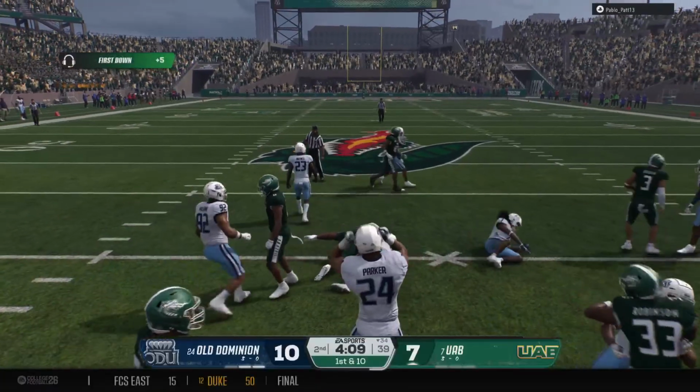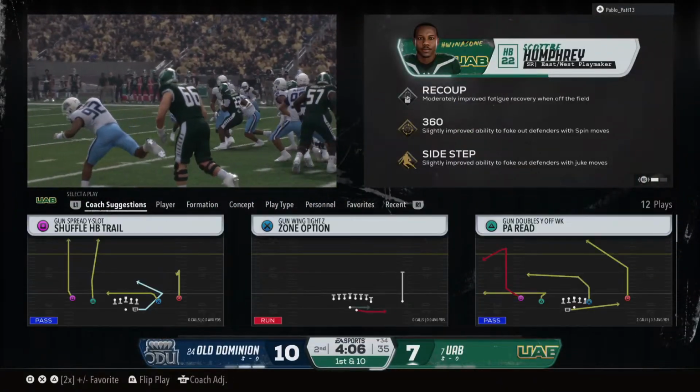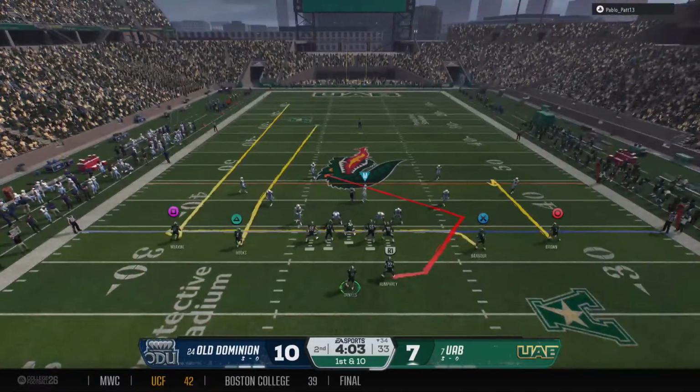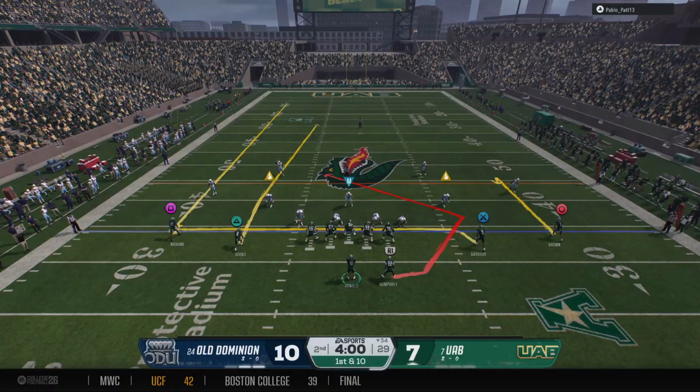All down, but he has enough to move the chains. You love to see this on offense. Early in drives, getting that kind of yardage keeps you ahead of the chains. Lining up from the 34 on first down.